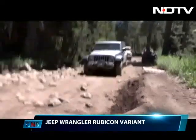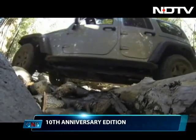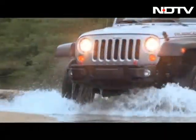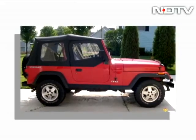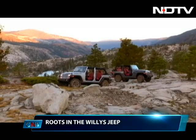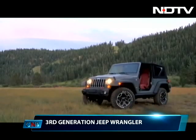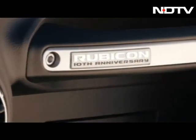My steed on this ride, this silver hardtop four-door Jeep Wrangler. The cars being used by our entire group are all special 10th anniversary limited editions of the Rubicon variant of the Wrangler family. The Wrangler was first launched in 1986. And it is a direct descendant of the very first Willys Jeep. The current Wrangler is the third generation. The Rubicon variant is named after this very trail and was launched as a special off-roading model in 2003. And so it is celebrating its 10th anniversary, as I mentioned.